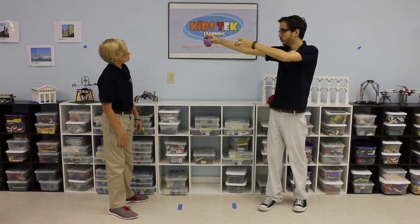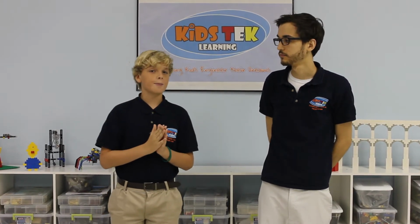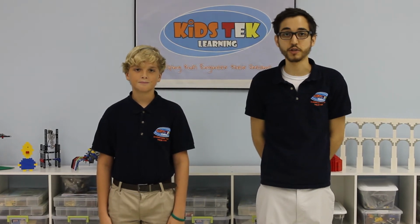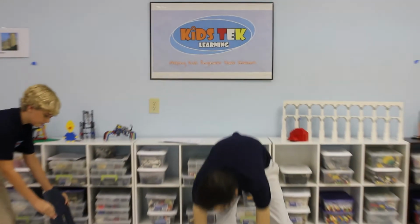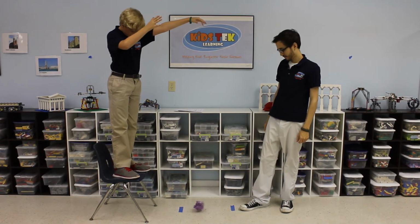3, 2, 1. I still think the tire hit the ground first. Well, okay, Andrew. What would you do differently? I just realized that we didn't give enough time for the tire to beat the paper and hit the ground first. So, if we drop it from a higher distance, we can really see that the tire wins. Okay. It's a good idea to try an experiment a couple of different ways and make sure that you're getting the right results. I know. I can use a chair. Thank you. Ready? Yep. 3, 2, 1.